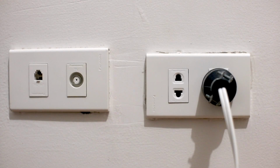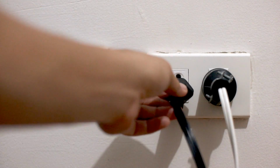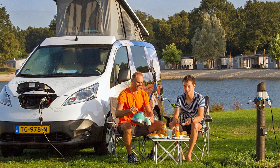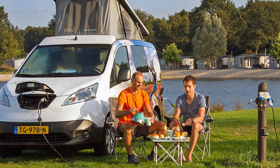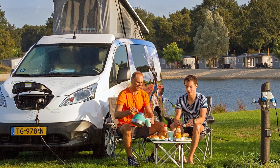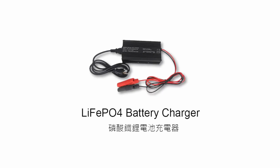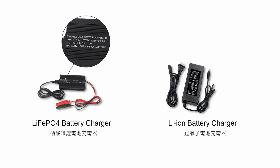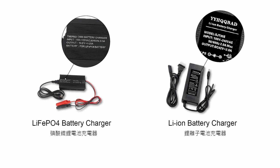To charge the battery with a charger equipped with a transformer, you can simply connect it to a household or campground outlet. However, relying solely on this method means you cannot venture far from the city grid and may face limitations in terms of route and timing. It's important to note that battery chargers are not interchangeable between different types of batteries. For example, lithium iron phosphate batteries and lithium batteries have different voltages and require their respective dedicated chargers.